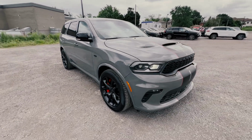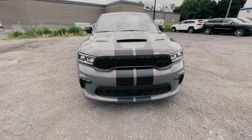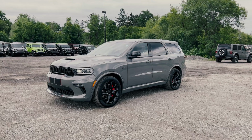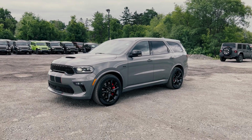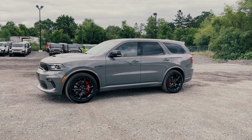Safety wise, with the 392 you do get the advanced brake assist, forward collision warning with active braking, adaptive cruise control with stop and go, lane departure warning with lane keep assist, blind spot monitoring with rear cross path detection, and the park sense front and rear park assist with stop.